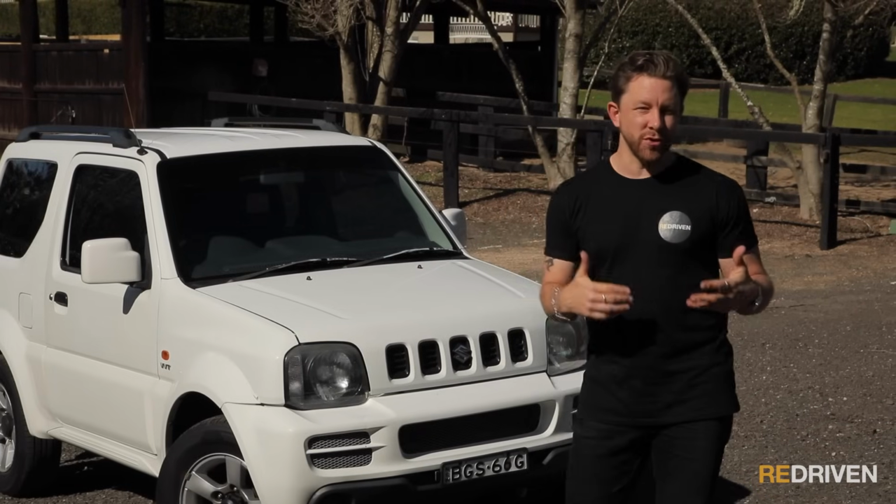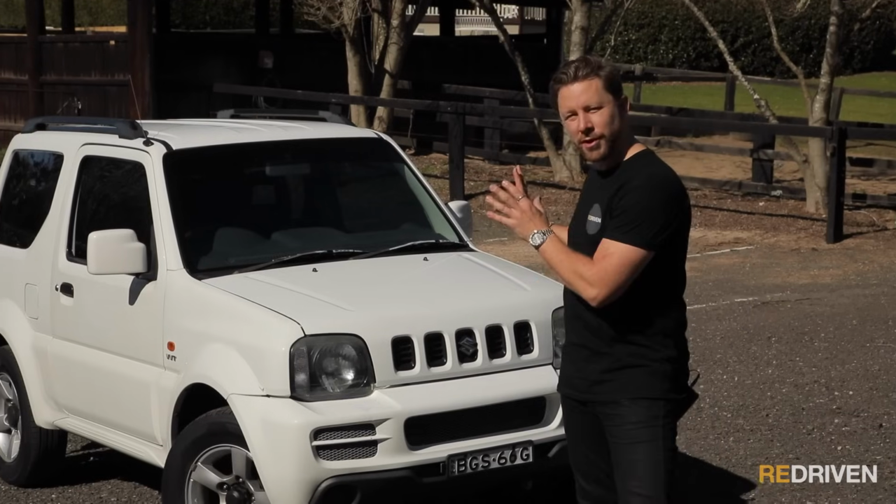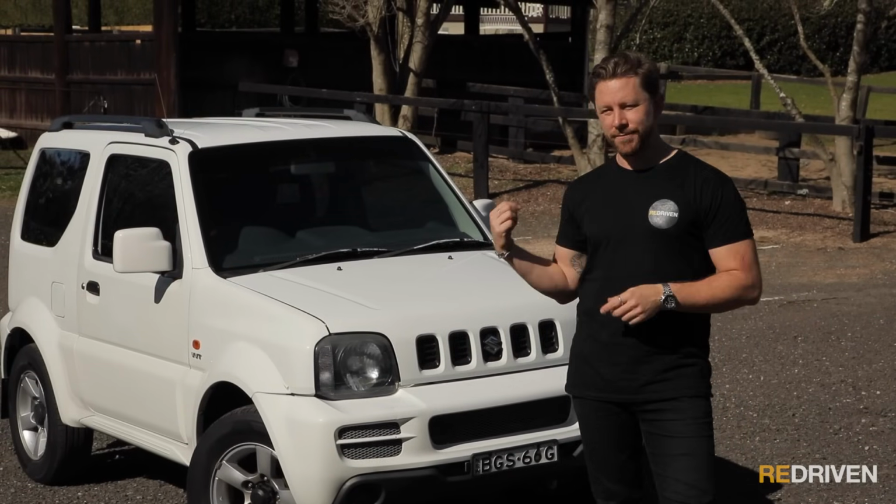Actually, on that, because we're Australian, we abbreviate everything. So this is no longer a Suzuki Jimny Sierra. I'm just going to call it a Jimny. We know it's a Jimny Sierra, but it's just going to be called the Jimny, or Janice.